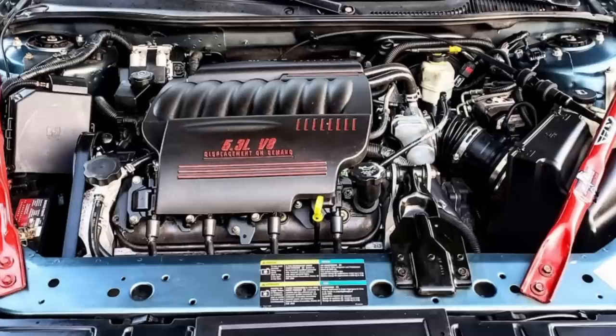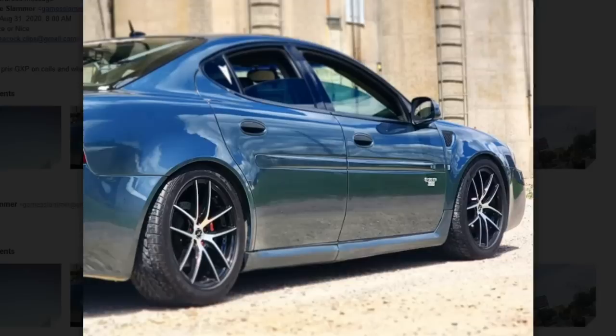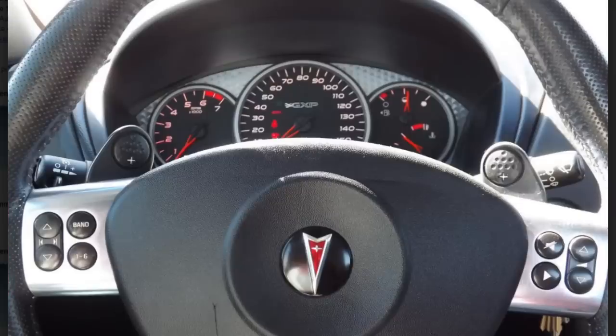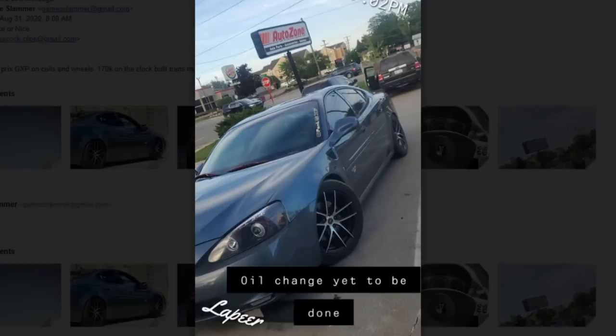It says he has 170 on the clock. It is a, no way, it's a sideways mounted V8. I didn't even know that. So wait, this thing is a sideways mounted V8, front wheel drive then. What the f? I didn't even know. Maybe I'm just stupid or something, but I don't think I've ever seen in my life a front wheel drive V8 like this, like a sedan. Oh, all right, whatever.